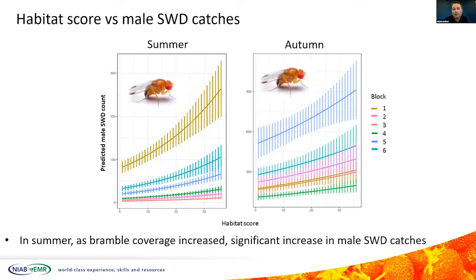And what we were able to do with that data is create a predictive model showing habitat score and then the predicted male SWD counts that we would get according to a rising habitat score. And what we found in both our summer and autumn assessments is that as habitat score increases, we get an increase in predicted male SWD catches, which effectively means if there is more suitable and abundant vegetation around the trap, you'll get higher catches of male SWD in those traps.